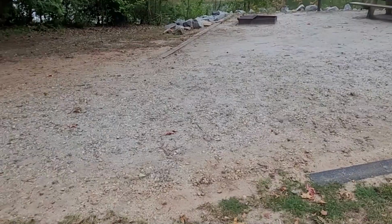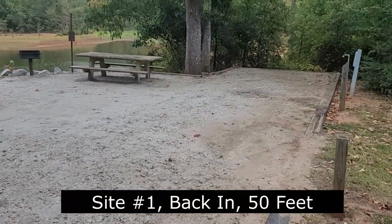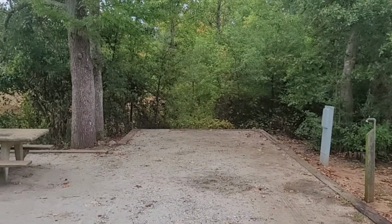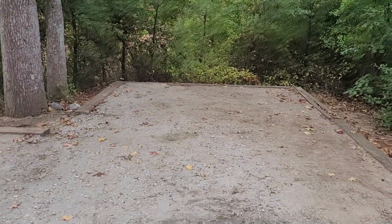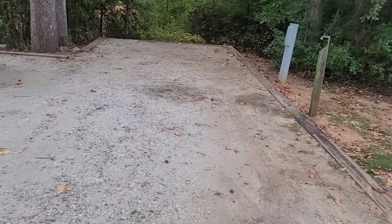Right, this is site 1, a back-in, 50 feet. So here's your outdoor area, overlooking the lake, nice views. Maybe a little bit of an overhang on the back side with this tree here. You might have to watch that, but I think at 50 feet, it'd take a pretty big rig to have to go all the way back there.